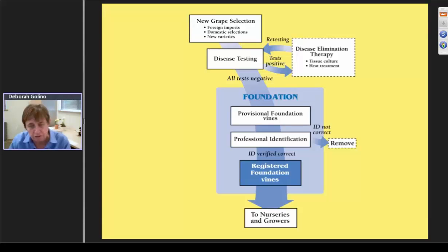Professional identification is done to make sure that the cultivar or variety is correctly identified. And then those registered foundation vines go to nurseries and growers. So when red blotch hit, we were very concerned, as you might imagine, that our materials in our foundation vineyard might be affected, and we did have evidence that there was red blotch at both nurseries and in growers' fields.